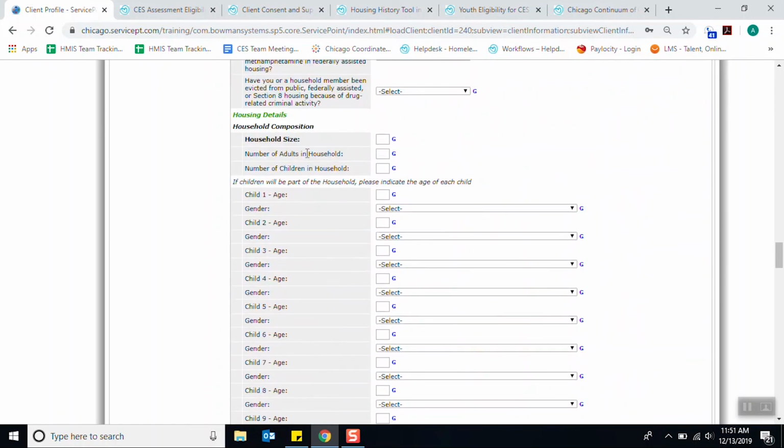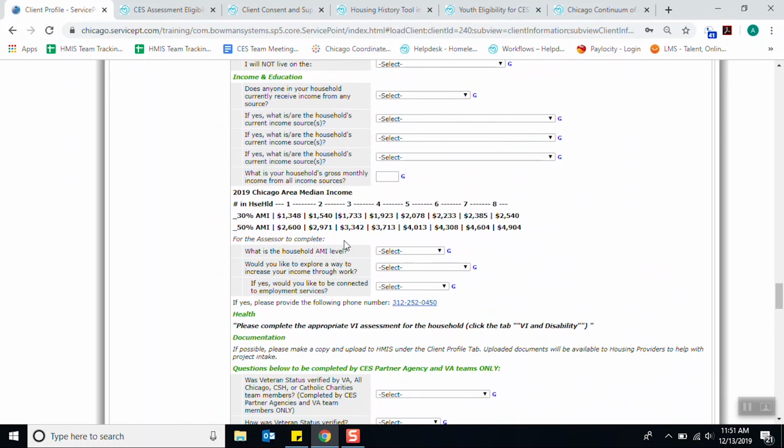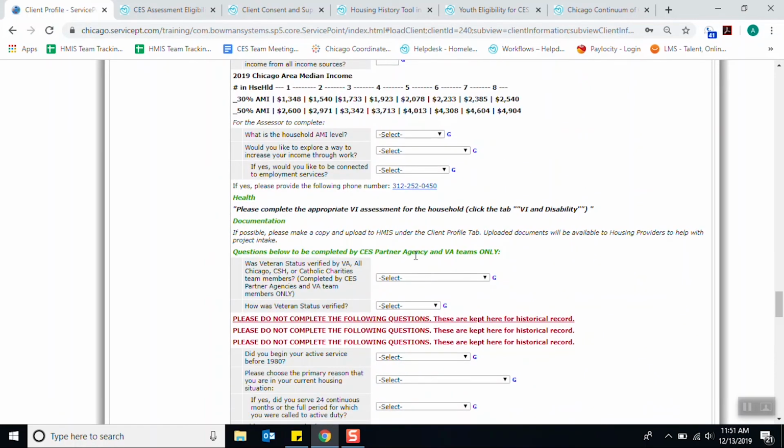Housing details. So we definitely want to know the household size. We've got 4, 1 adult, 3 kids. And then please complete the entire list of children. We want to know where people are willing to live and where they're not willing to live, and their income and education, AMI, and you can read through these questions in detail.